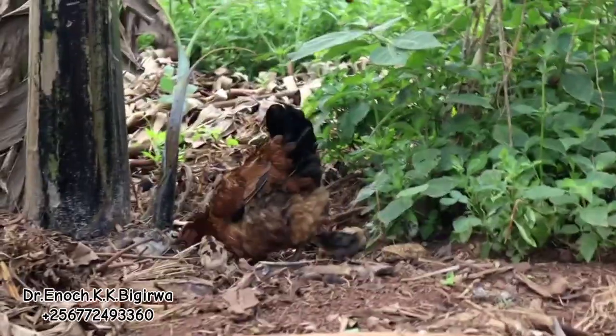Then also there is improved feeding. Although these birds scavenge in the backyard, when you supplement them with feeds which are rich in proteins, they grow faster and also give you more eggs. For those of you who have been in the rural areas, you will note that during harvest season, especially of maize, groundnuts, millet, and sorghum, these birds lay more eggs. That observation is there, and the only explanation is that they have improved nutrition at that time, supplementing from what drops out of the harvested crops.